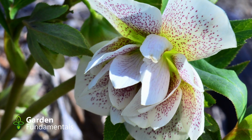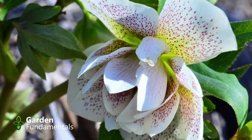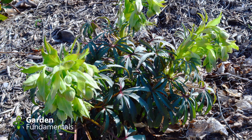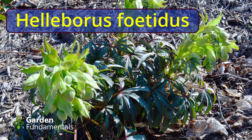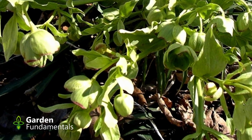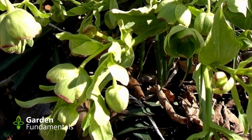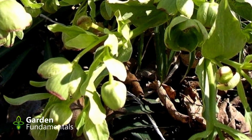Try to find ones where the flowers are more upright facing, and then pick the colors that you like. Probably my favorite Hellebore is this one here called the Stinking Hellebore. It's flowering now, but we don't really grow it for the flowers. They're kind of an ugly chartreuse green color, but I grow it for the leaves. It's evergreen in zone 5 all year long, makes a great display.